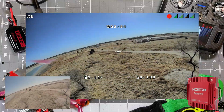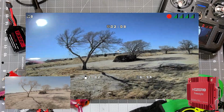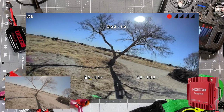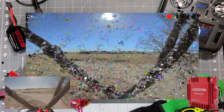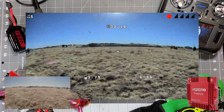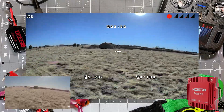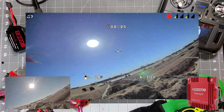Now at this point, I actually turned my body to face the patches toward the tree because I knew there was no chance of me getting through it. So as I turned my body and faced the patches toward it, the breakup still exists, but I do not rainbow screen this time. I'm able to make my way through it. Now I'm gonna fly over to the same dirt berm that I tested with analog, and again, start rainbow screening, getting a lot of breakup there.